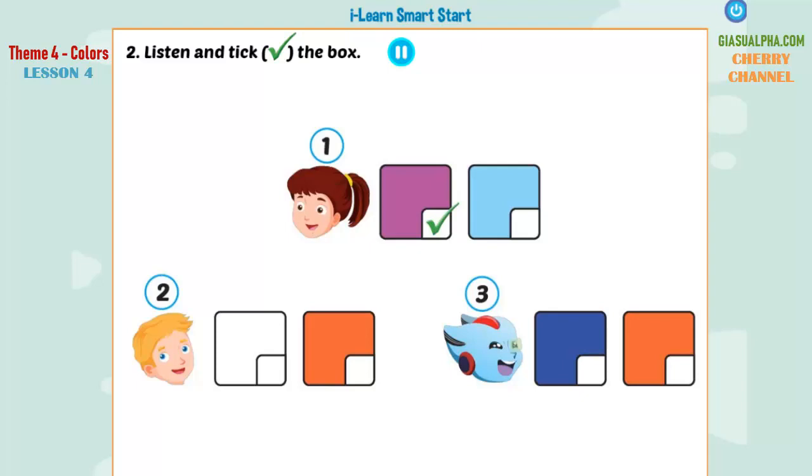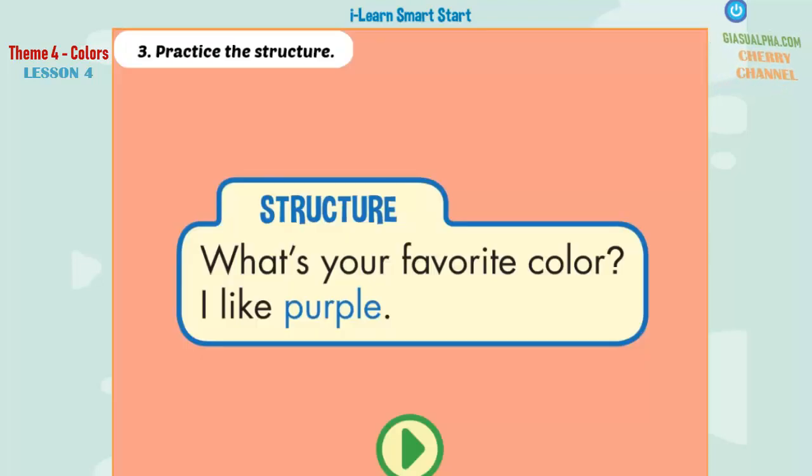2. And Nick, what's your favorite color? I like orange. Orange? Yeah. 3. Let's look at our picture, Alfie. Wow, nice picture. Hey, we're all blue. I like blue. My favorite color is dark blue. Oh, Alfie. Yeah! Yeah!